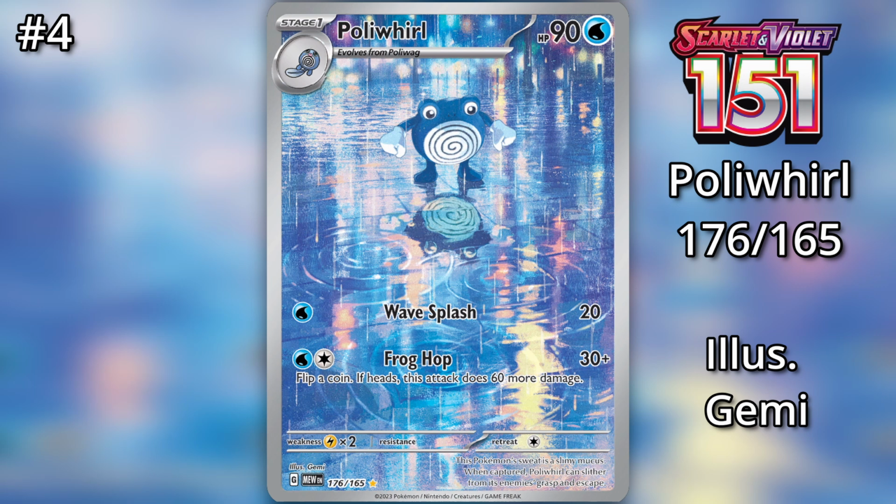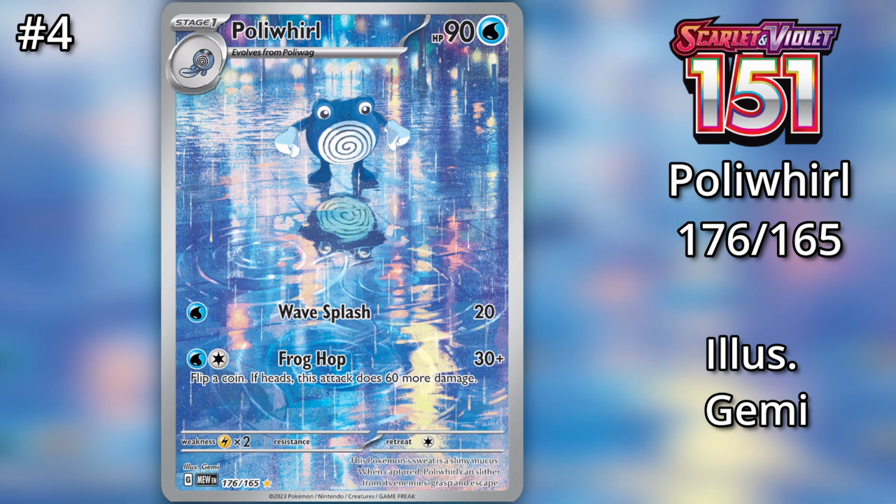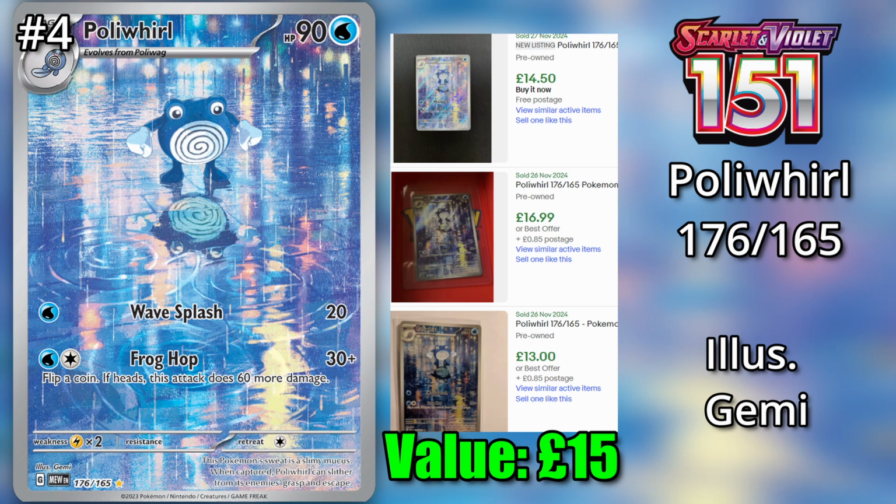Poliwhirl, great Pokemon, and it's drawn so beautifully. Shout out to Gemi, the artist. Wonderful card. And it sits at around £15, it looks like. I think it's definitely a pickup. So go grab one.